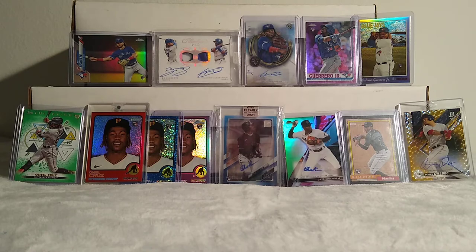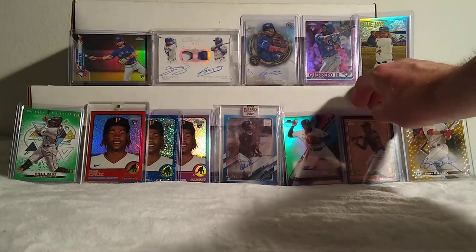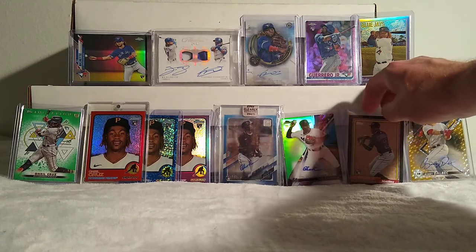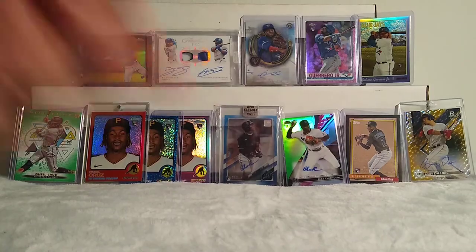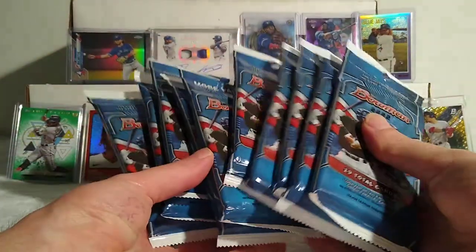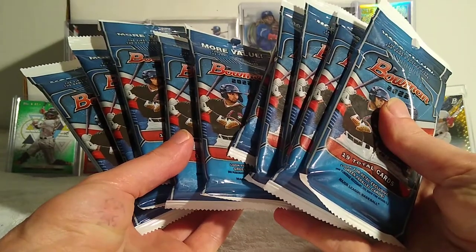We got some more 2022 Bowman, baby. I am ready to get in and get some more bangers. We've been getting lots of color, autos, all kinds of stuff. So I got 10 more of these value packs, and we're going to rip through all 10 of these.